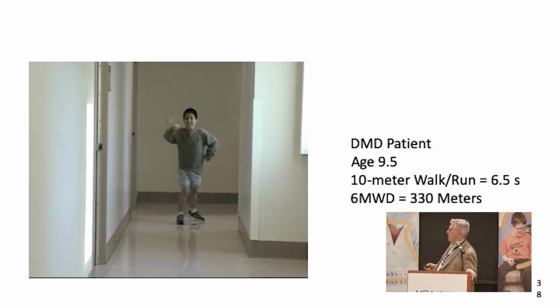Here's just an example of a typical Duchenne gait pattern in this patient. We could just start that video. Perhaps click it on at the back. Fast as you can. Go, go, go. Good job, all the way down. Typical gait pattern. Go, go, go. 10-meter walk run. You can just see how tired he is at the end of that test.